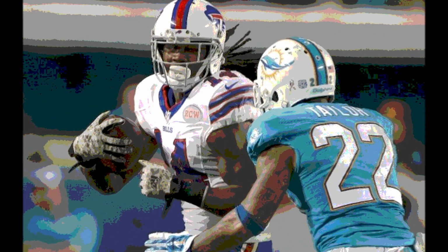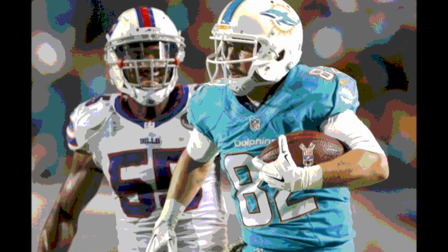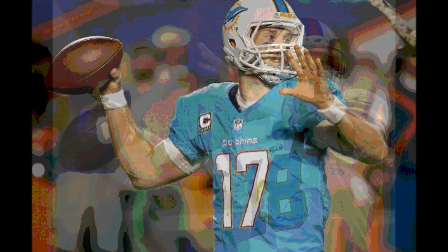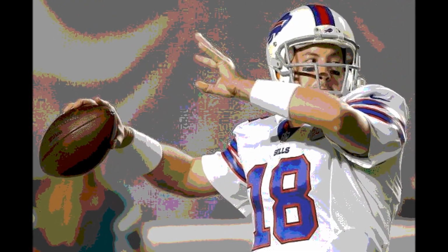But now the Dolphins took over with almost 3.5 minutes left, and it was their ball on the Buffalo 12. They would actually end up losing a couple yards, and they brought out Caleb Sturgis on 4th and 12 from the 14 to kick a 32-yard field goal. It was up, it was good, and it was now 22-9 Miami over Buffalo.